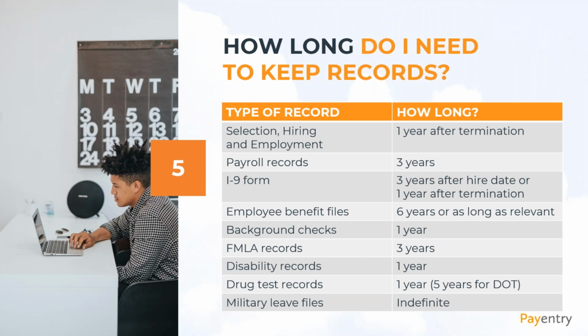FMLA records, 3 years. That's right in line with the payroll records. Disability records for a year. Drug testing records for a year. If you're managed by the DOT or have to comply with DOT regulations, it's 5 years. And military leave files are indefinite. There's a much more extensive list of records and how long to keep them in the handout on your screen that's available to you.